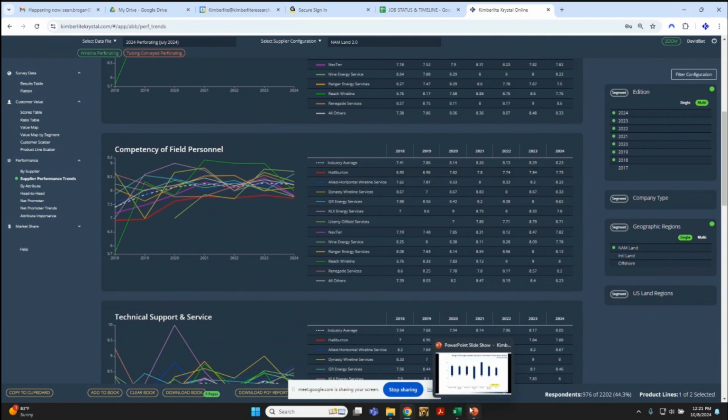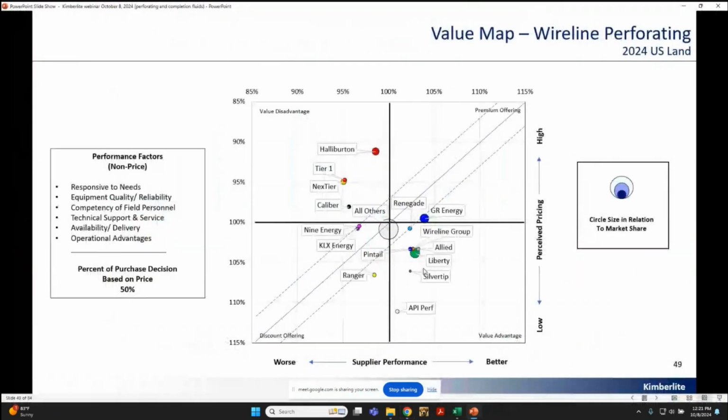My point being, when you look at the competitive landscape on this value map, you'll find that several suppliers are viewed as delivering really strong value. Liberty Energy, GR Energy really stand out as performance leaders, but some of the smaller providers, be it Silvertip, Allied, Wireline Group, Pentel, Ranger, and Renegade, are also viewed very, very favorably. Again, as an oil and gas operator, you have many, many choices.